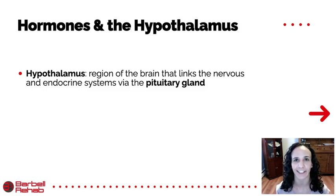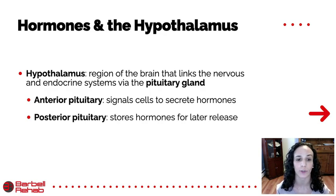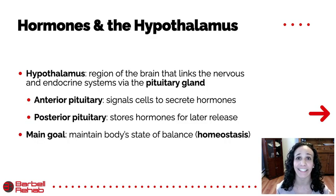the pituitary gland. The pituitary gland can be divided into two regions, the anterior pituitary, which signals cells to secrete hormones, and the posterior pituitary, which stores hormones for later release. Overall, the main goal of the hypothalamus is to maintain the body's state of homeostasis or balance. Breaking this down, making it a little bit easier here with a nice graphic.